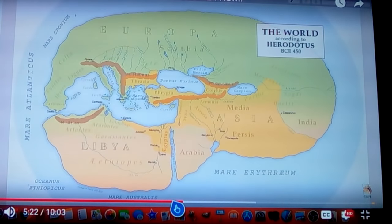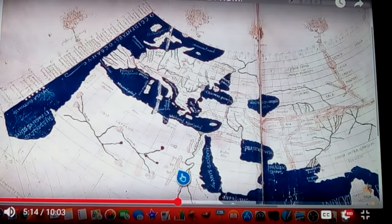Well, let's go back just a second. I don't know if you've seen it yet on this map, but I'm just gonna go back a second here and go to the other map.